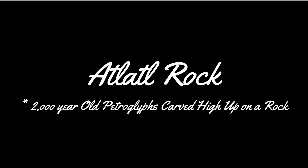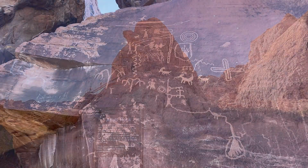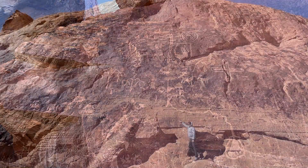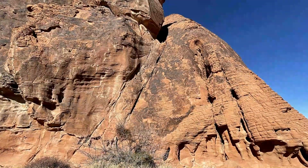Next up is Atlatl Rock. Its claim to fame are its ancient Indian petroglyphs. It might surprise you, but this area was first inhabited by the ancient Pueblo Indians, also known as the Anasazi, from at least 300 BC. That's more than 2,000 years ago. So there's some pretty old rock art here.